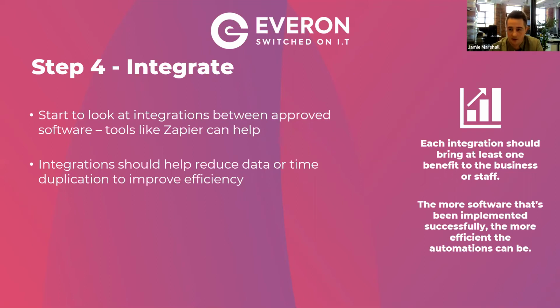It's free within the Microsoft 365 platform, and it can even do basic tasks. For example, someone could fill in a Microsoft Form on your website, and Microsoft Power Automate can automatically take that form data and put it into an Excel spreadsheet, or it could put it into one of your other systems. So you want to look at areas where you're constantly removing data duplication or time duplication. That's going to generate efficiencies for you.